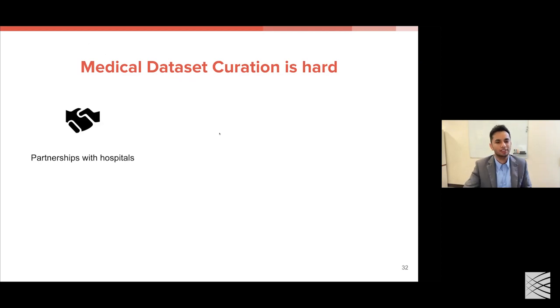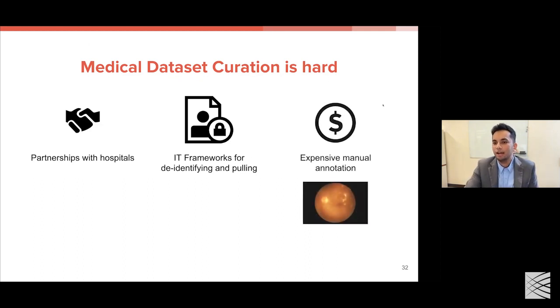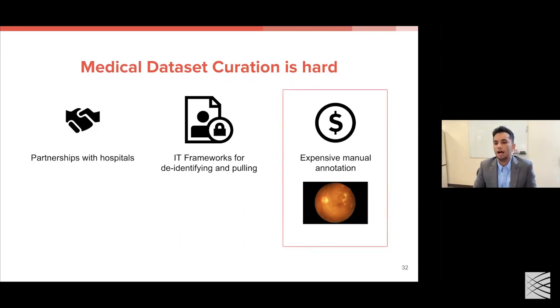Thanks for those questions. So moving on, I think it should come as no surprise to most people in the audience that medical data set curation is hard. It requires partnerships with hospitals. It requires IT frameworks for de-identifying and pulling data. It requires expensive manual annotation a lot of the time.